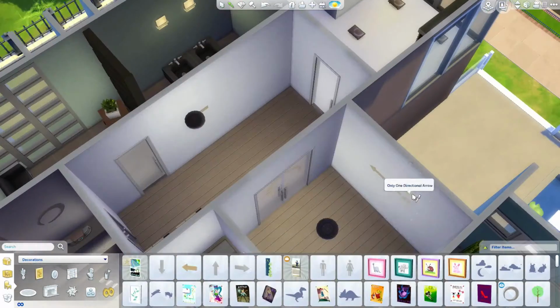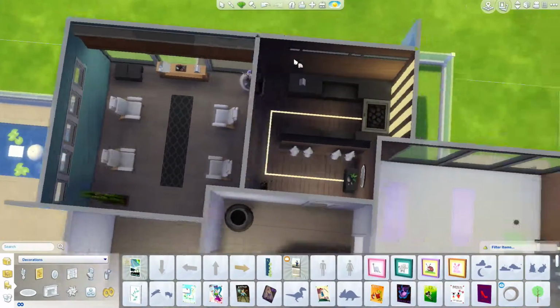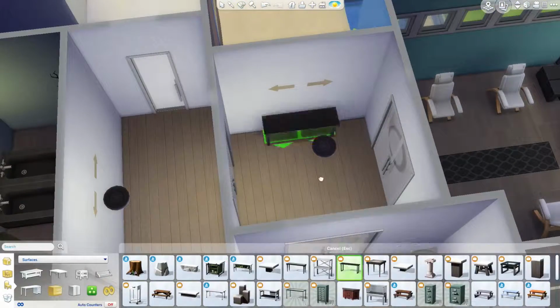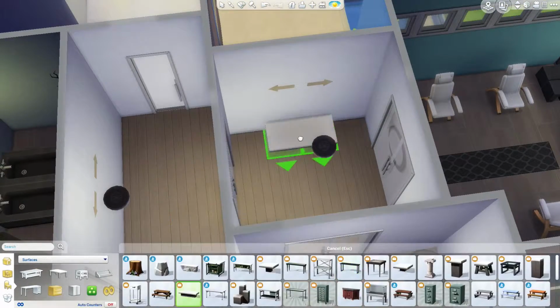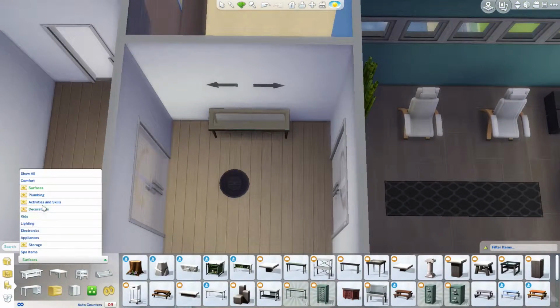What can we do now? Well, we could change it, but no, we're not doing that. Not today. You never know, one day I might do a renovation of this build. Probably not, but I might do. You don't know my life.